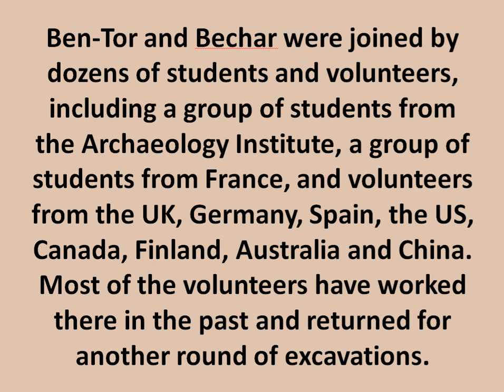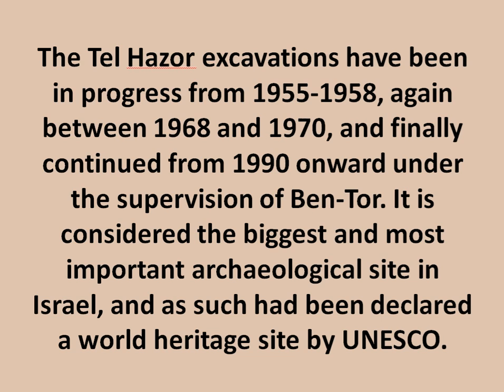Ben-Tor and Bekhar were joined by dozens of students and volunteers, including a group of students from the Archaeological Institute, a group of students from France, and volunteers from the UK, Germany, Spain, the US, Canada, Finland, Australia, and China. Most of the volunteers have worked there in the past and returned for another round of excavations. So here is sort of the little outline or the time slots when the digs have been going on. The Tel Hazor, the Mound Hazor, excavations have been in progress from 1955 to 58, and again between 68 and 70, and finally continued from 1990 onward under the supervision of Ben-Tor. And so now it's been like 30 years that they have continuously been digging.